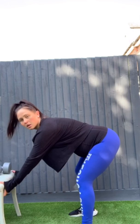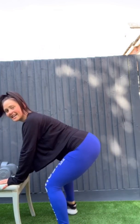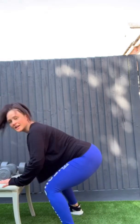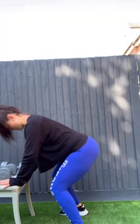Otherwise, we're going to go to the chair. And it's similar, out, out, in, stand up. Out, out, in, stand up. If you want more, take those legs out at the same time and just lift into that squat position. Chest up, squeeze the butt.